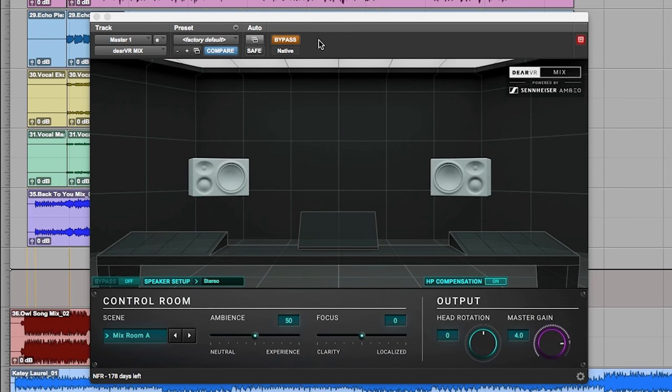Okay. Here is it in bypass. Take it out of bypass. Here's the ambience control here. Neutral.